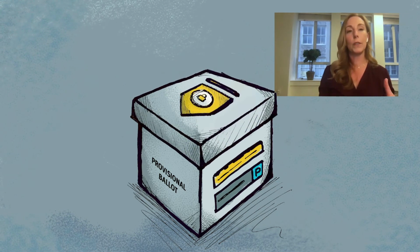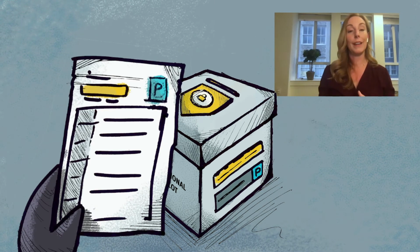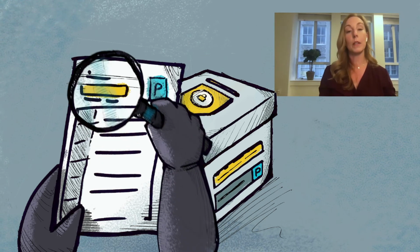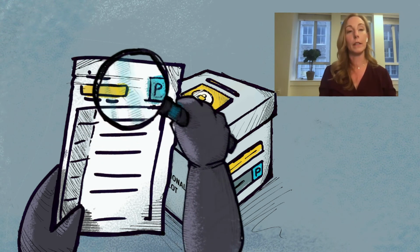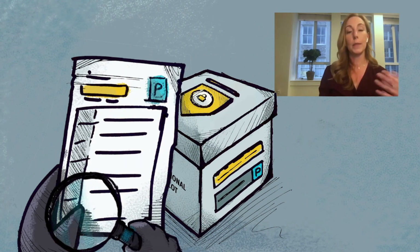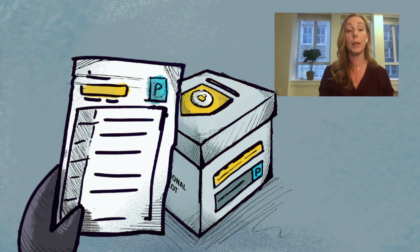And then an election official will go in, and that provisional ballot requires some research. It might require reaching out to the voter ahead of time and telling them, in order for this to be counted, you need to mail in some credentials, some ID. It might be verifying their address. It might be verifying whether they did or did not return a mail ballot that was counted.